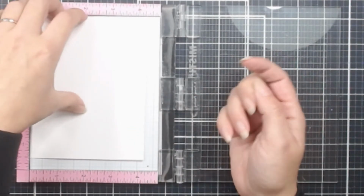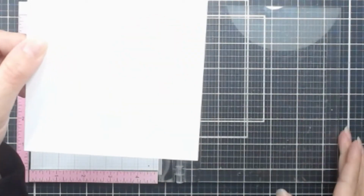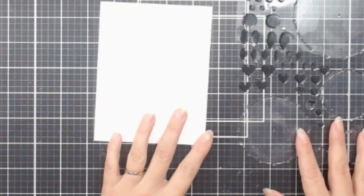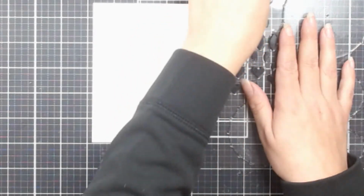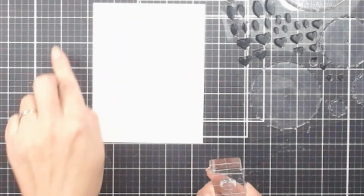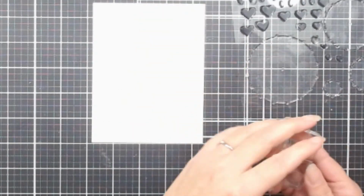Okay, so I'm not sure if you can see. I'm going to try and lift this up a little bit. The little dots that I popped down are very, very faint, and you need them to be faint because you don't want them to pop through the other stamps that you are going to pop down. So I'm going to go with some circles around the edge, and you can see here just how many different images that you do have. So the circles, you have them in a variety of different sizes.